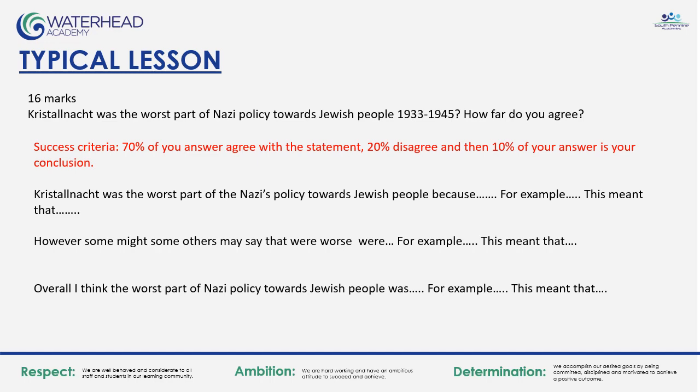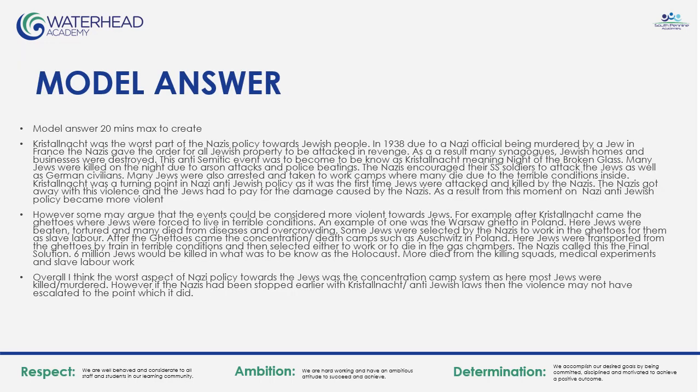So a typical answer to get the top mark would look like this. This was created by someone in 20 minutes. You can see it is very detailed. You have to use specific examples. You can see it follows the structure that we advised in the first section. So you can see to be successful at GCSE history, you have to have good knowledge, be able to retain knowledge over the 2 years and recall it, and again, use very specific examples to support your opinions.